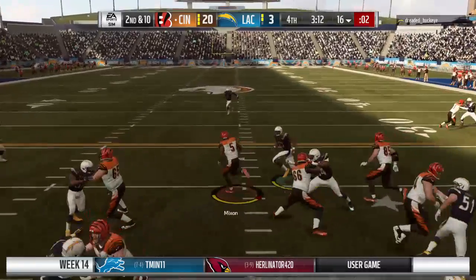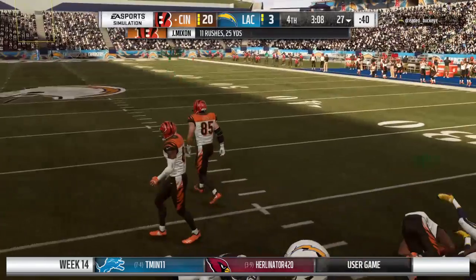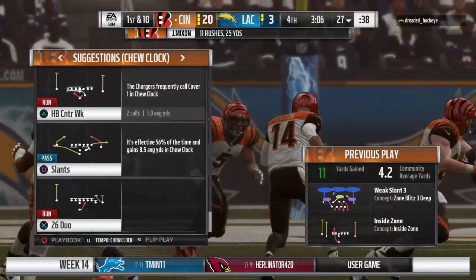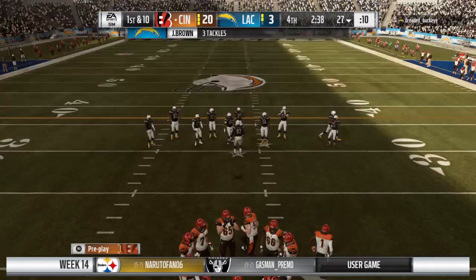Once again, they run with Mixon. And he's taken down, but not before he gets this across the 25-yard line. It's a Bengal first down, a pickup of 11.